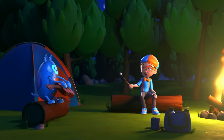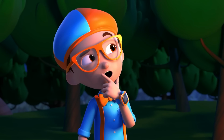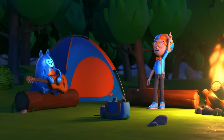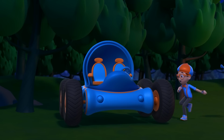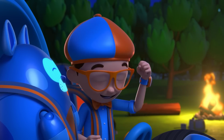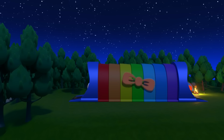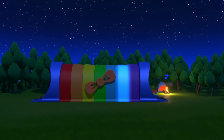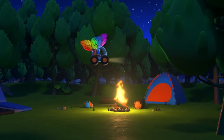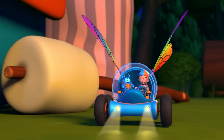I don't think your guitar is working right, D.BO. I wonder, how does a guitar work? You're right, D.BO. Let's go find out. I'm gonna need wings. Wings confirmed. Activate Blippi Station. Shrinking down! The BlippiMobile is ready for adventure!